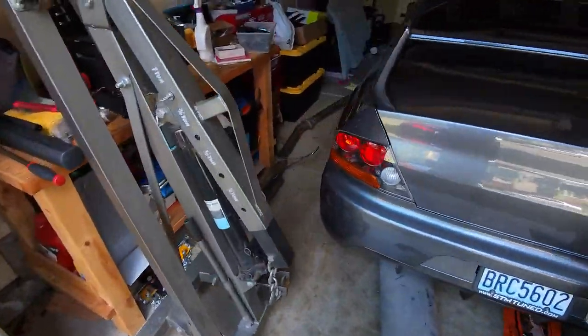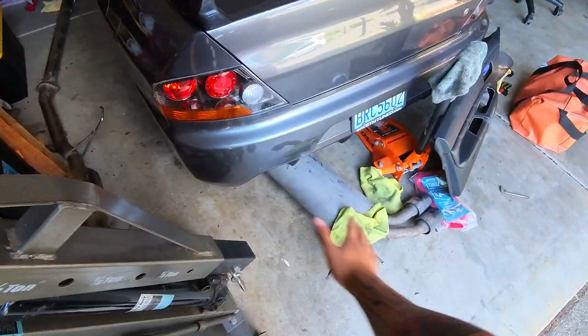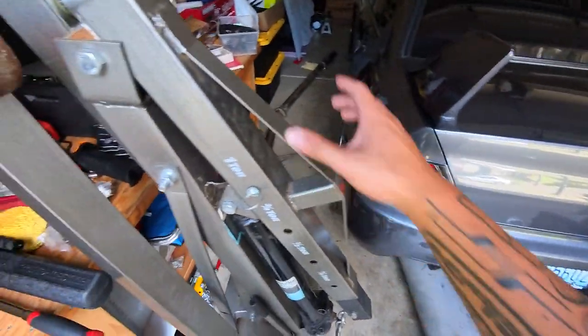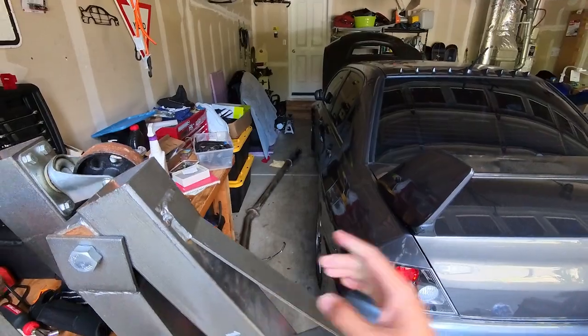I'll show you guys. Like right here, we've got the engine hoist in the way, we've got an exhaust in the way, and another exhaust in the way. So I think I'm gonna move this so we have a little bit of room to walk around in, but we should be able to get that done pretty easily. I have finished up the driver's side door cards. They look great.